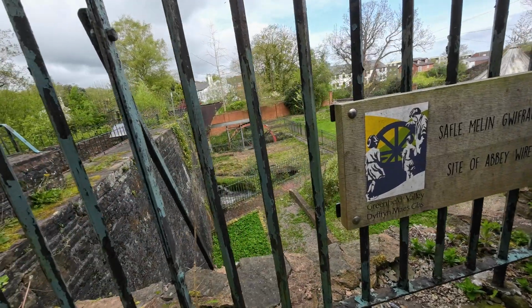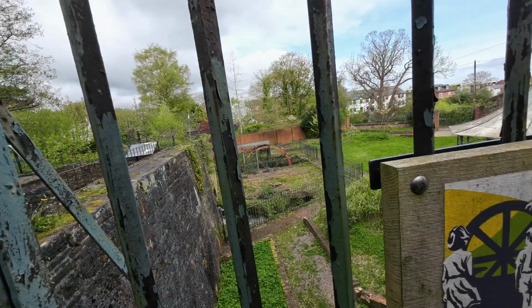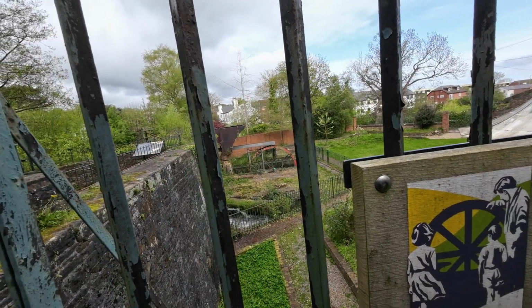Yeah, but the other gate's closed as well. Yeah, with padlocks on them. See a lock on the other one as well? Yeah.